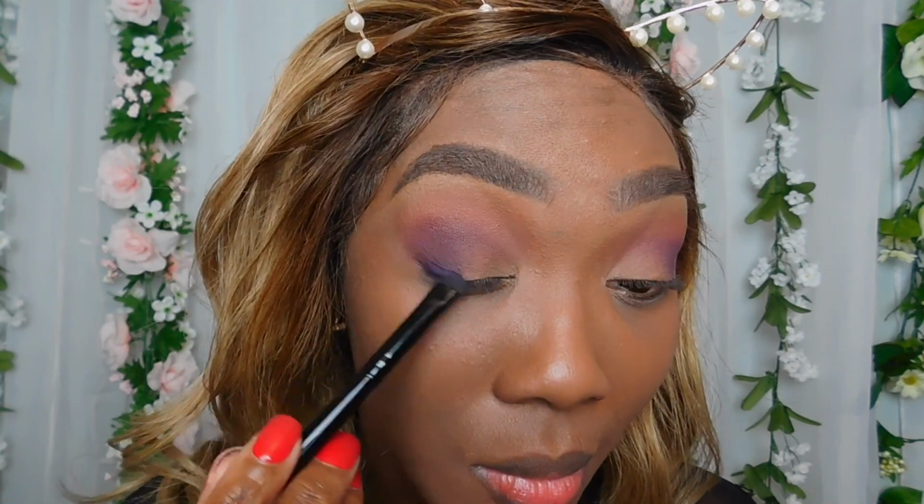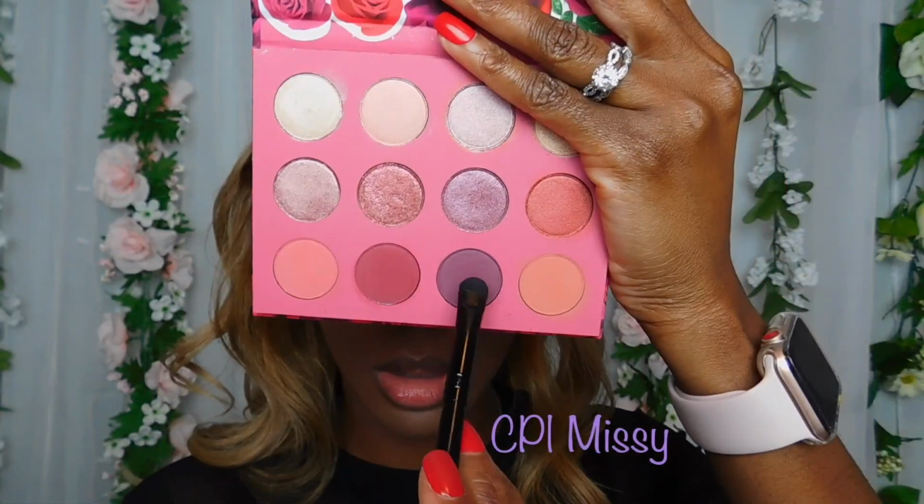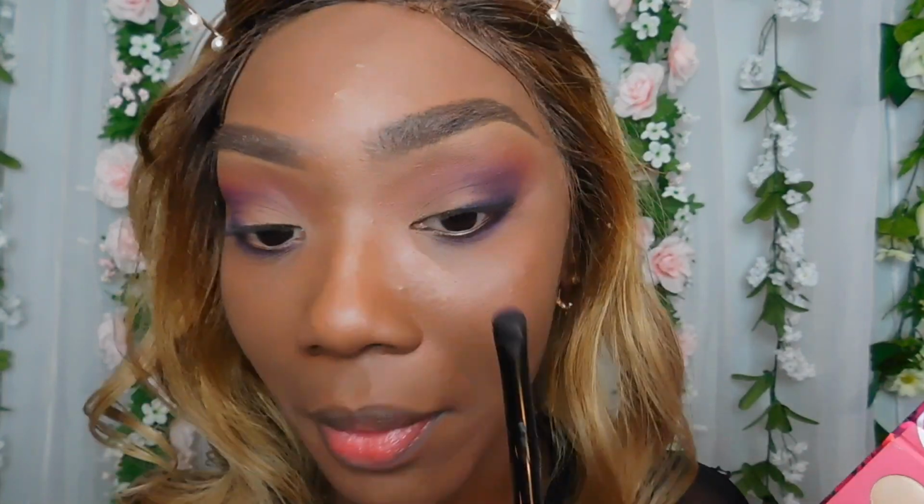Taking that same color and using a flat smudger brush, I'm going to smudge it underneath my bottom lash line as well as close to my top lash line, just to add further dimension. Now I'm taking Missy again, and I'm just going to buff out and blend out that midnight blue color, which is funny, it's called midnight blue because it's technically purple, but whatever.